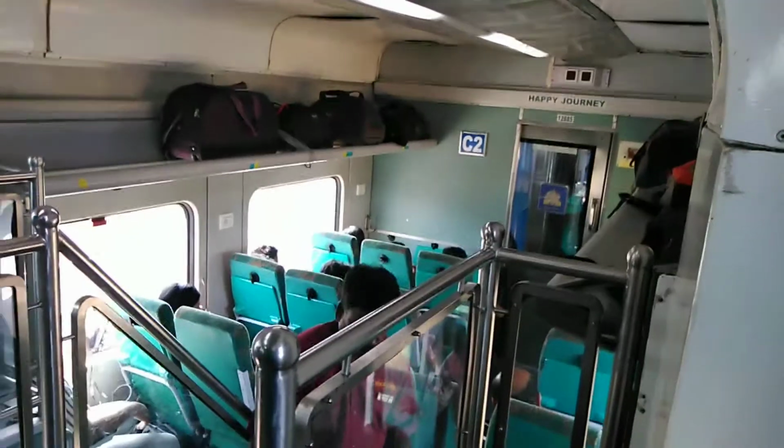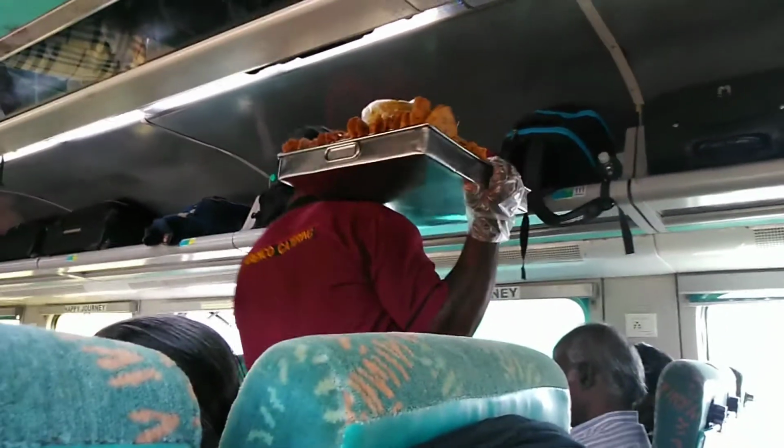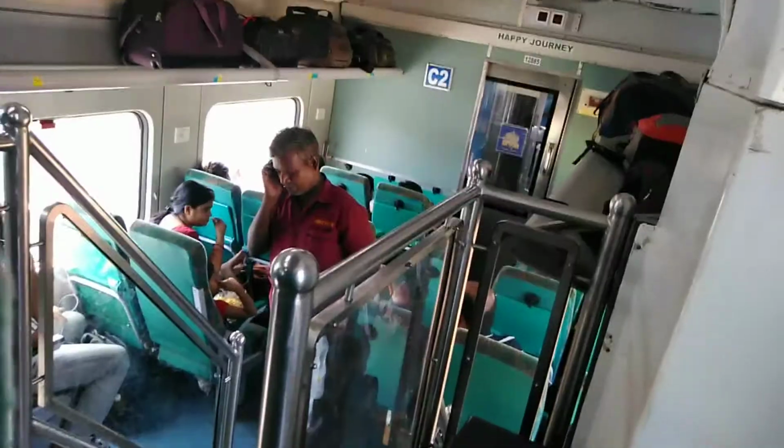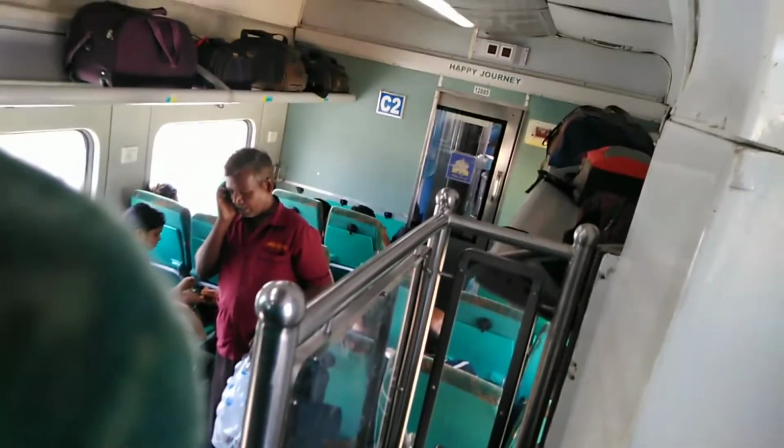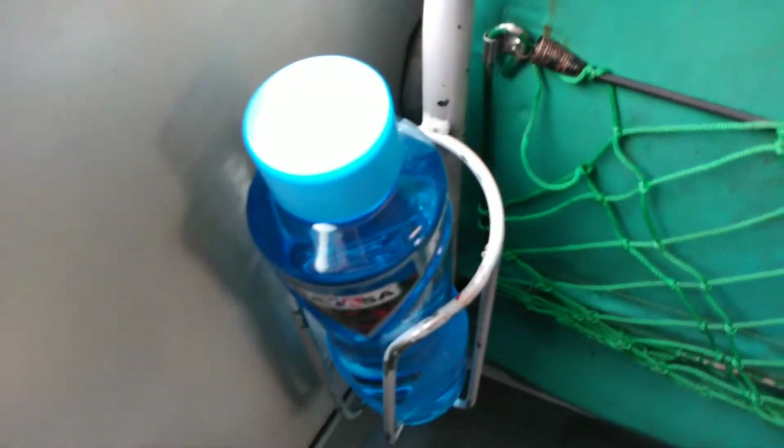Another specialty is that every trip you'll have one or the other people selling things. It's a very special thing actually to tell about. You could see after 5 minutes one will come, after 3 minutes one will come selling many things like tea, coffee and bondas and bhajis. Here you can see one more guy selling water also, and I forgot the catering name, but it's a very good thing, very good caterer.